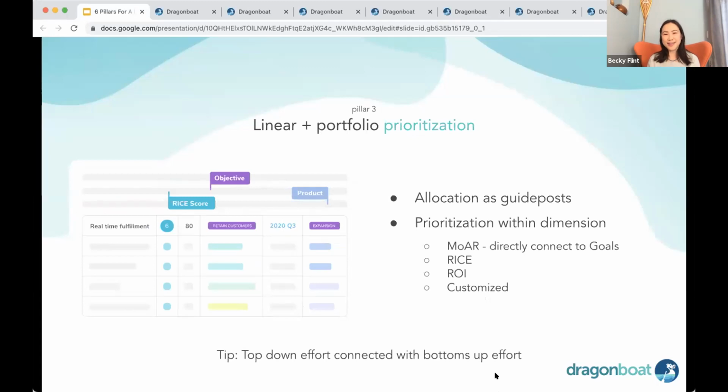We never run out of things to do, right? So when you have lots of ideas, lots of requests come in, the product leaders will have to prioritize. The unique part of taking a portfolio approach is that we will take an allocation approach first. Take the allocation as your guidepost. You already decided where you're going to allocate in different dimensions of the portfolio.